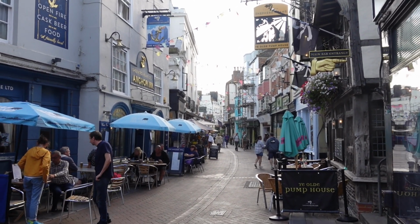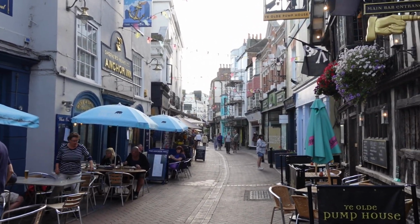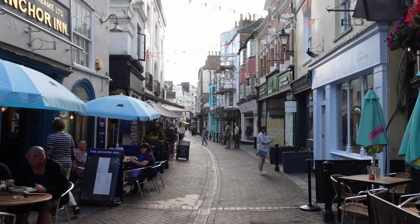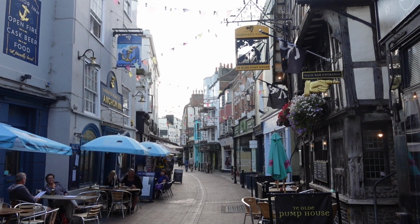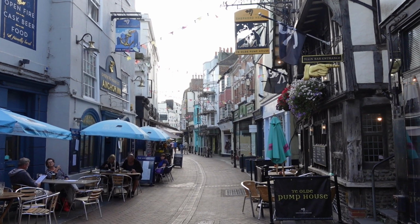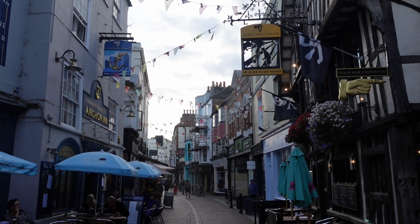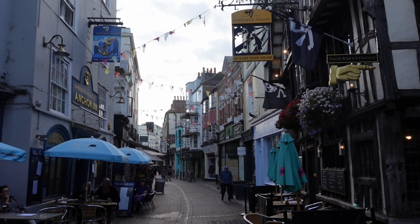This is a part of Hastings I've been looking for. This is the Old Town. Very quaint. If you fancy a pint, there must be more pubs per square yard in this part of Hastings than anywhere else. Right here, for instance, you've got the Anchor Inn on one side of the road and the Old Pump House on the other. And the road is pedestrianised as well.